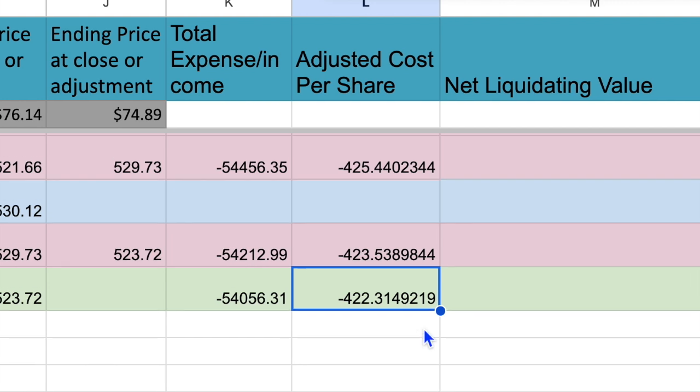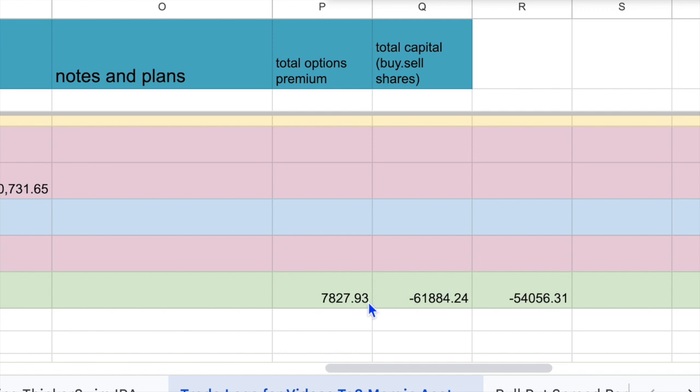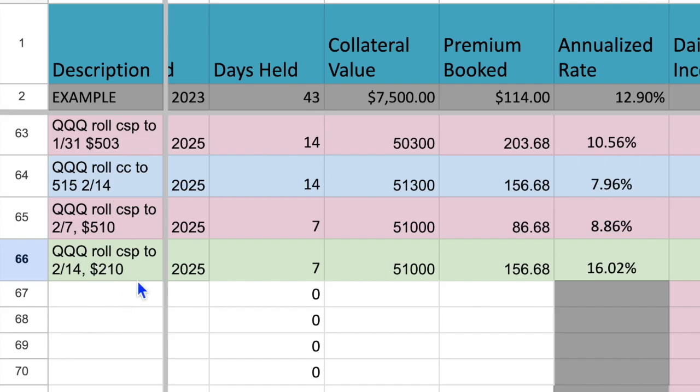But I wanted to see what has been my total options premium and my total capital gains. I've brought in almost $8,000 in options premium. And so that total $54,056 means I have spent $61,884 on the shares themselves, and that's offset by $7,827 in options premium.